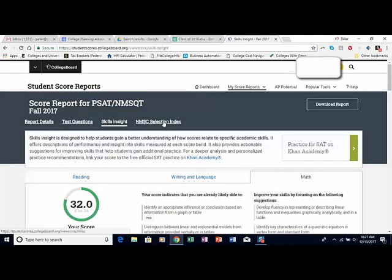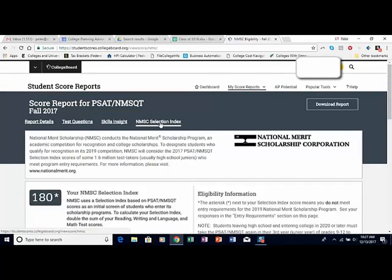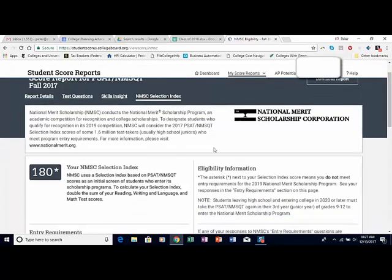And then this is important. This is the National Merit Scholarship Corporation Selection Index. So if you are in 11th grade, you're going to want to look at this selection index, and that would be the number that would be used to determine your eligibility for National Merit. Now, you won't be able to determine just yet whether or not your score is high enough to qualify for National Merit. That information does come out later, and it is state dependent. And it is also year to year dependent.